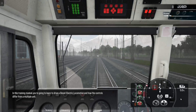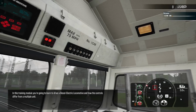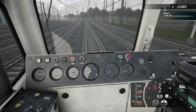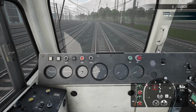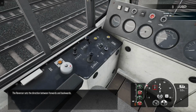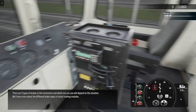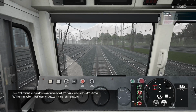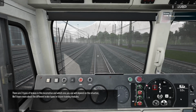In this training module, you're going to learn to drive a diesel-electric locomotive and how the controls differ from a multiple unit. This is a BR Class 66 diesel-electric locomotive, typically used for freight operations in the United Kingdom. The reverser sets the direction between forwards and backwards. There are 3 types of brakes in this locomotive, and which one you use will depend on the situation. We'll learn more about the different brake types in future training modules.